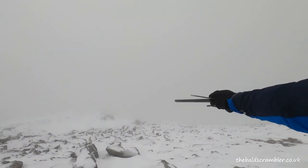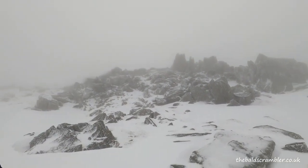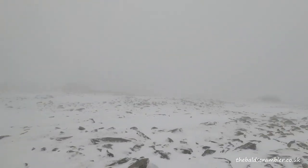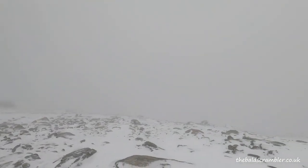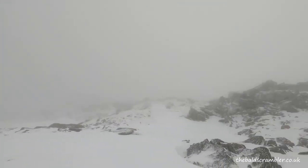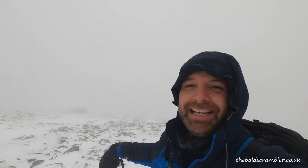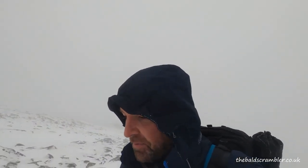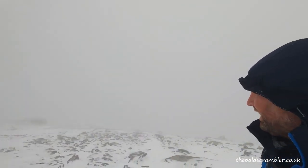That was the ridge down there. And there we go, pretty much at the top. Bit of a moonscape today. You can see why navigation could be a bit of a problem up here if you don't know where you're going. I mean, it's pretty easy to get lost in that if you haven't got a map or a compass, or you don't know how to use it, or you've never been up here before. Pretty much whiteout, not far off whiteout conditions.